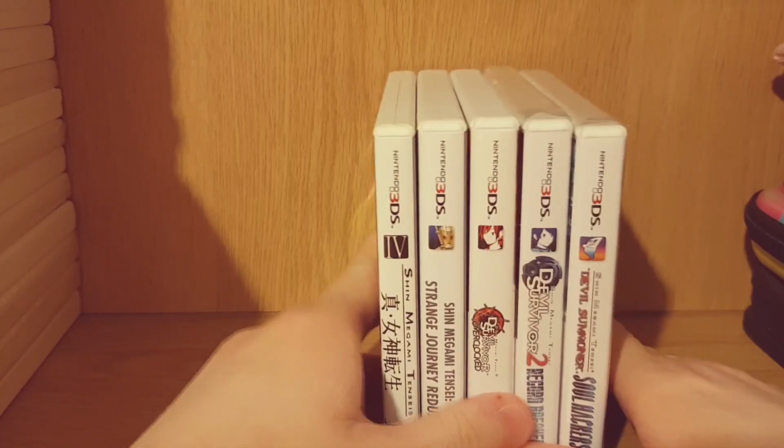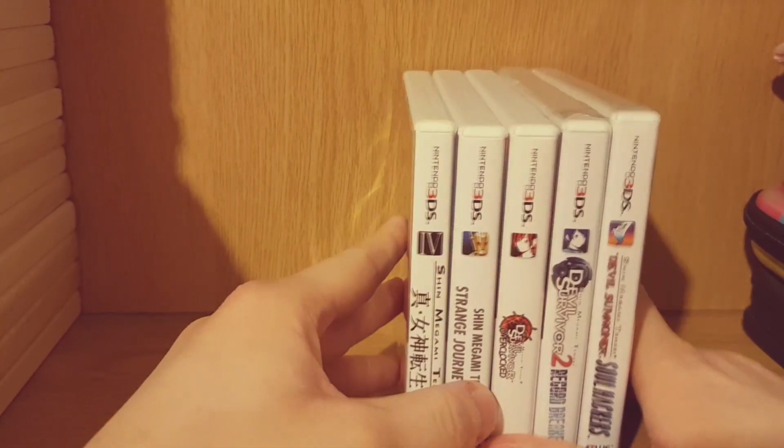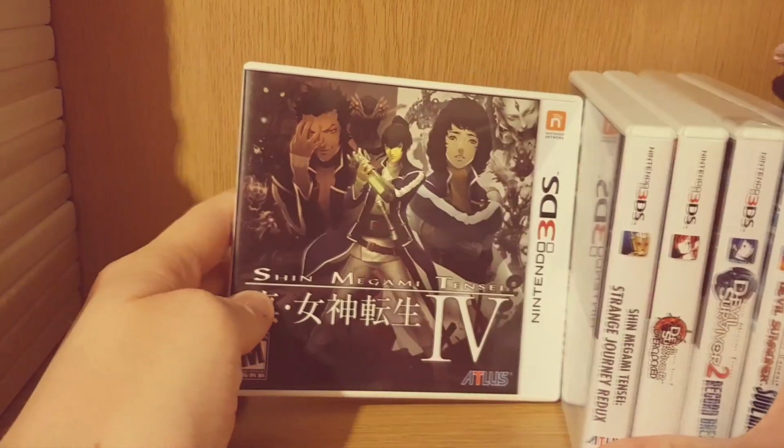Right, I've got another stack now. This is the last stack, though. Shin Megami Tensei, with one noticeable omission which will become obvious when I talk about it, if you don't know already. Shin Megami Tensei 4.